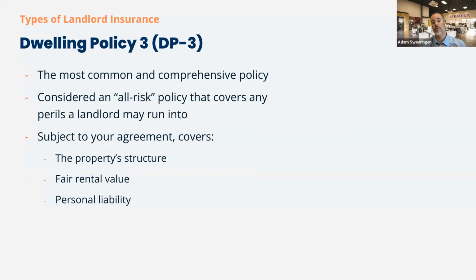Here at Steadily, we write a lot of DP1 and DP3 and a few DP2, but all the options have their purpose, and it's really just about your investment philosophy and your risk tolerance. So it's very important to think through that. You know yourself and your risk tolerance, and then it's important to talk to your agent to talk through the options.